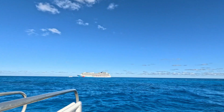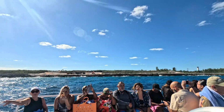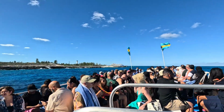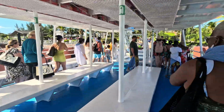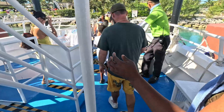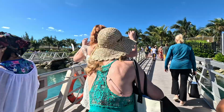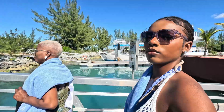We made sure to get a seat at the top of the ferry so that we could have the best view on our journey to the island itself. And as we go further and further away from the cruise, it just looks bigger and bigger and bigger. Like, it's crazy to think that I was actually on that gigantic thing in the distance. But yes, we were. And then after a while, we finally pulled up to Great Stirrup Cay.